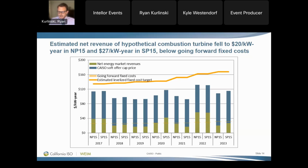The CAISO market design does assume that resources are going to receive capacity contracts, resource adequacy contracts, to make sure they cover going-forward fixed costs. The CAISO wholesale market design, in terms of the way it forms prices, is not designed to make sure resources cover any of their fixed costs. Instead, the pricing design is intended to create prices to get the optimal dispatch and incentivize resources to bid their true marginal costs and then follow the optimal dispatch that comes out of the optimization.